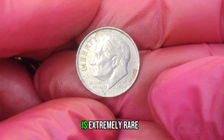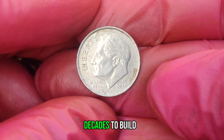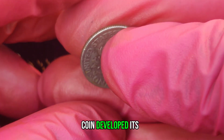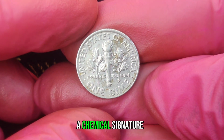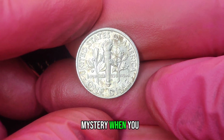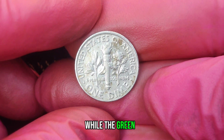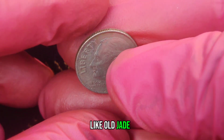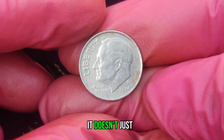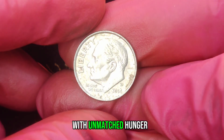Its green toning is extremely rare in coins this young. Natural patina usually takes decades to build, but here the coin developed its own identity early, a chemical signature that turned it from ordinary currency into a modern mystery. When you look at it under light, the silver reflects back with power, while the green markings settle into the metal like old jade embedded in steel. It doesn't just look rare, it looks important. And that's why collectors chase it with unmatched hunger.